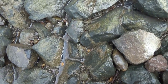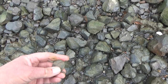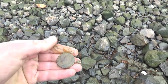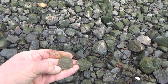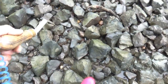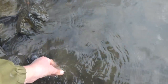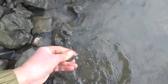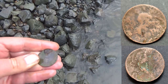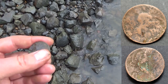I see a coin under this rock here. I'm going to pull it out. See what it is. It's probably a penny. Probably a Georgian penny, I think. Let's give it a little wash. See what it is. Quite hard to make out, but I think it's either a halfpenny or a penny. I'll have a look later.